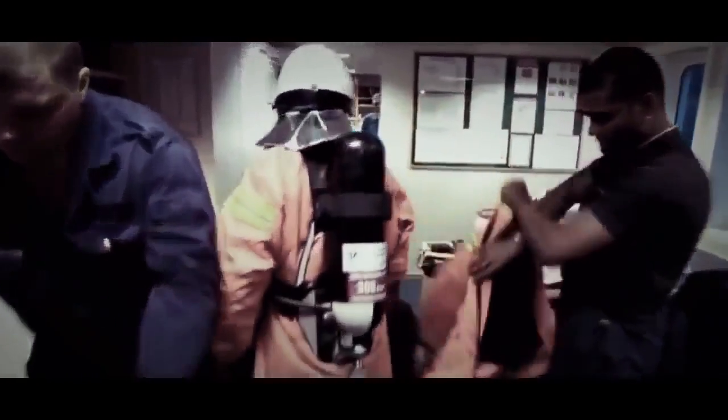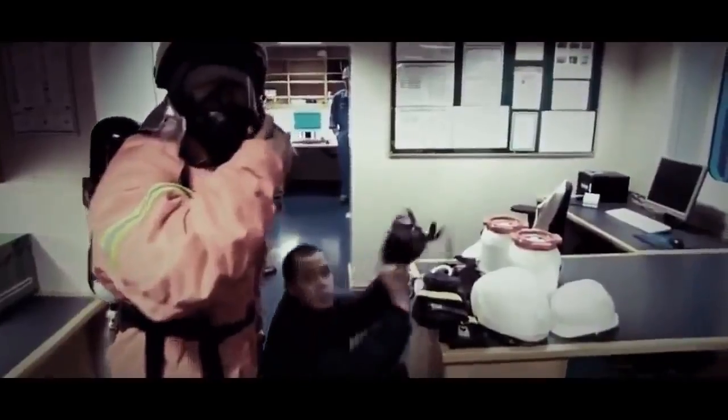Down below, the fire has been identified. It's a toxic chemical fire. To fight it, a smoke team throws on the gear that will protect them from the fire and the poisonous fumes. John, how are we doing with the hoses? While the advance team moves forward.